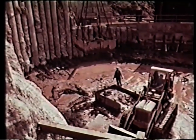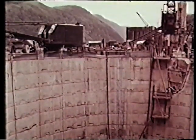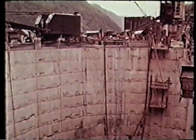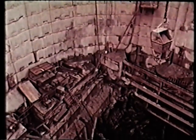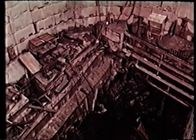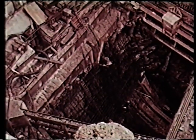Bored concrete piles were used for part of the cofferdam structure, and the circle was completed in sheet steel piling backed by a concrete wall, which was underpinned in lifts as the excavation work progressed. The 3,200-foot-long tail race tunnel enters the outfall area by an upward inclined shaft and discharges through a flared portal fitted with a sliding bulkhead gate.